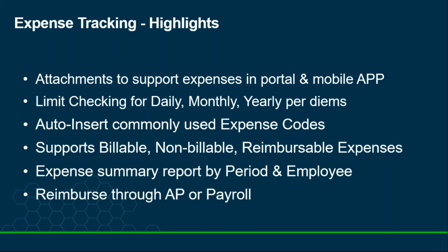So expense tracking, what are we trying to accomplish here? Well, those of you that have people that are traveling and need to submit expense reports, we want you to be able to record these expenses as they happen through a mobile app or through the web portal, so that you can start recording without having to rekey or send paper to the head office for someone else to rekey the information to Sage 300 for reimbursement purposes.